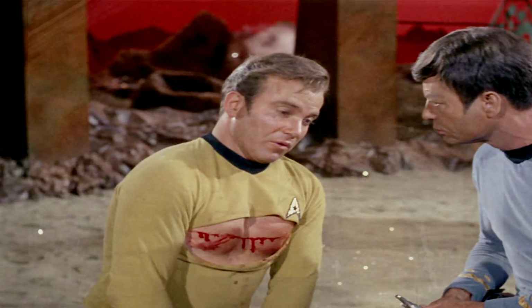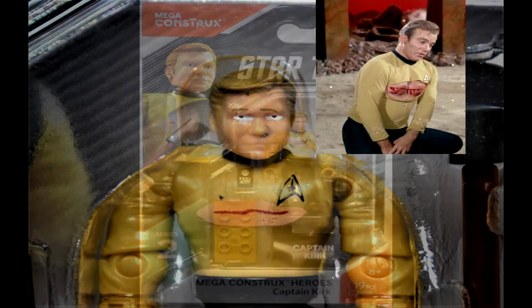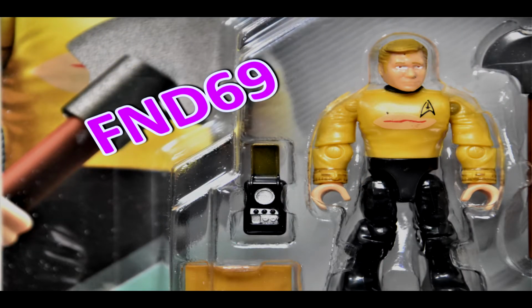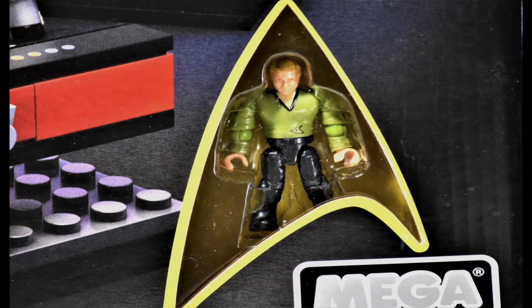Captain Kirk does look a little like he's not feeling any pain. You can see he's got a cut on his chest, just like in the video. His figure looks pretty good. All the figures are unique. There are no duplicates. They all have individual prints, looks, colors. No shenanigans with Mega Construx.